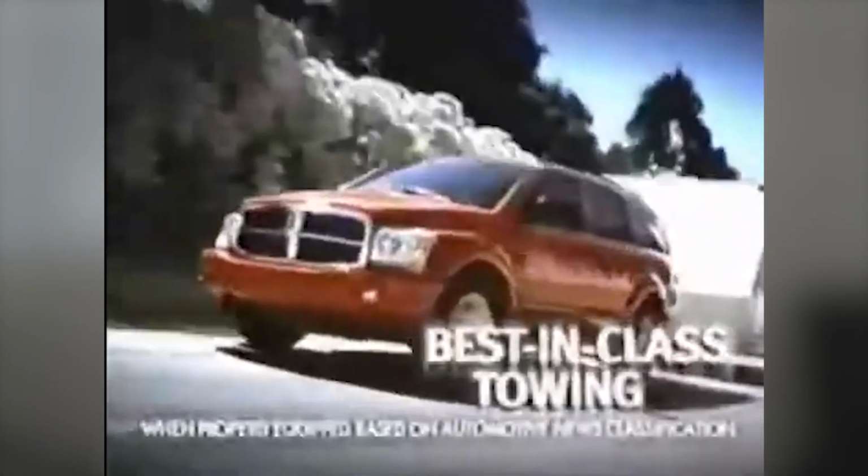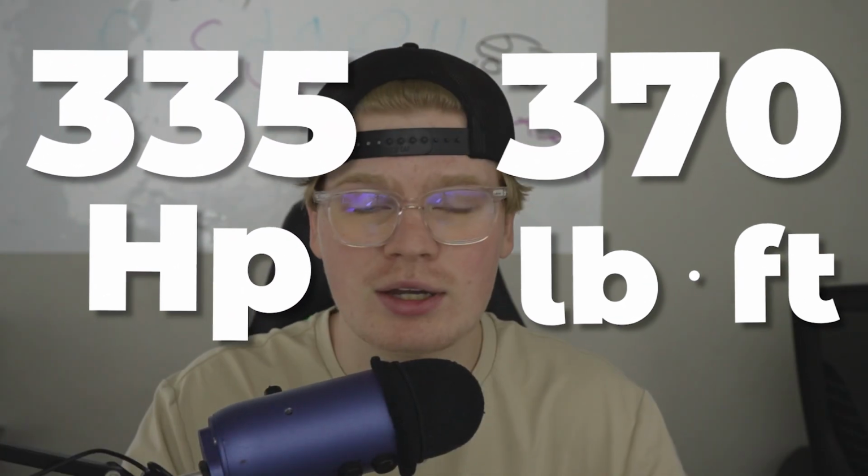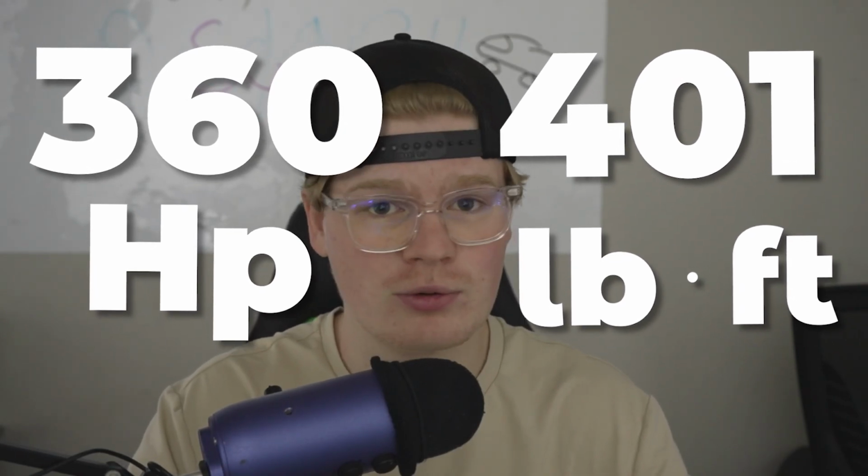But with this car being bigger and badder, it now competed with the other full-size SUVs on the market. At the time, of course, being the Chevy Tahoe and the Ford Explorer, for example. Like I said before, this thing got some massive power upgrades, that being in the form of the brand new iconic engine, the Hemi. Now, from 04 to 08, the Hemi produced 335 horsepower and 370 foot-pounds of torque. Now, later on, Dodge was able to tune it up to get around 360 horsepower and 401 foot-pounds of torque, which at the time was unheard of, especially in an SUV.